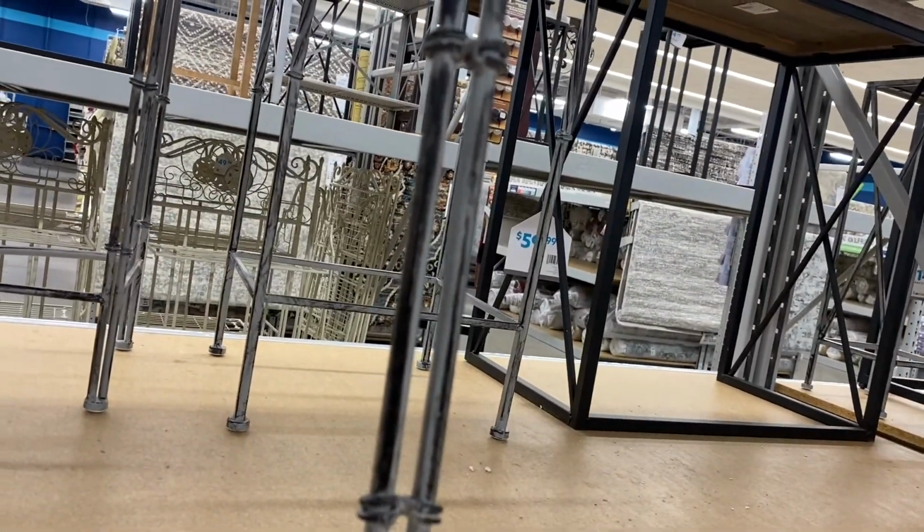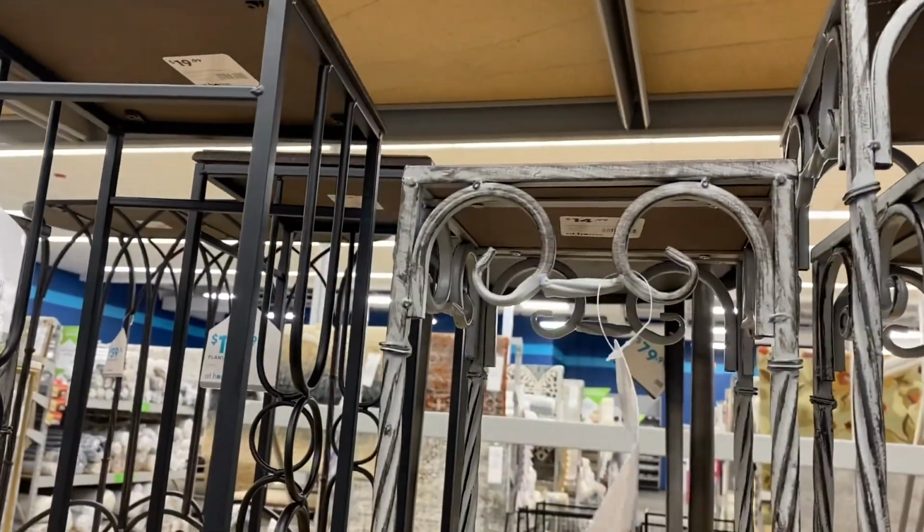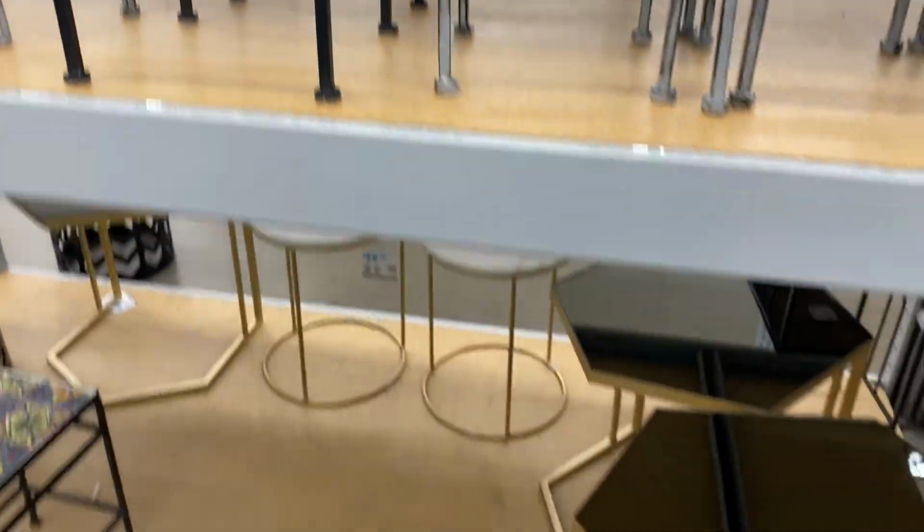As you saw, there was a table there that was $59.99 that I thought was extremely expensive. But they didn't have that particular table in black. But that's kind of the vibe that I want to go for. I want the black bottom and the dark wood or reddish woodish top. But I couldn't find anything like that.